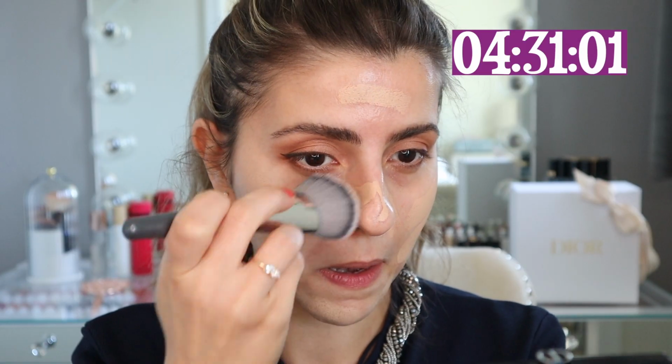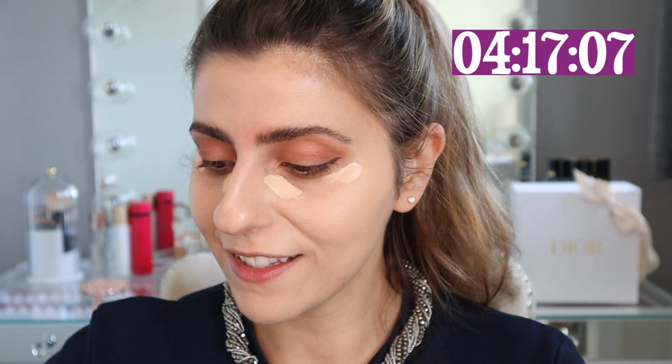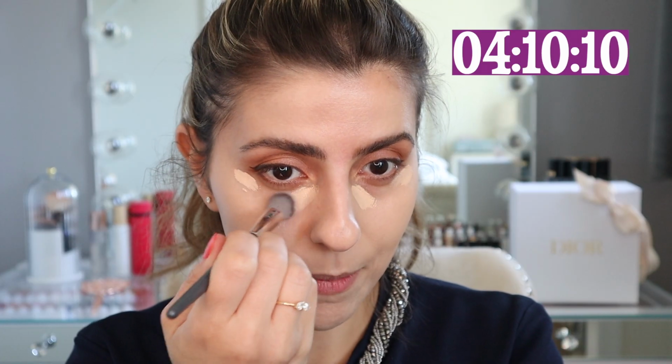do. Now for the base, so I am going to use this stick foundation, which is the easiest to use. Just go ahead and apply it all over, and then I get my foundation brush and just blend that in. Now for some concealer, and I am using the Dior concealer. This has been my favorite concealer for years. It is just so easy to apply, very blendable, and it lasts all day. And then we just go ahead and blend that in. All right, now that that's all blended in, I am going to go back with my foundation brush and just make sure that that is all seamlessly blended.